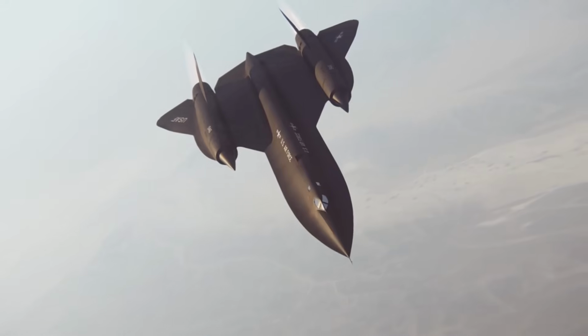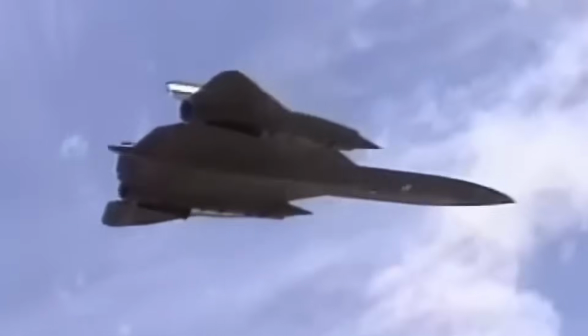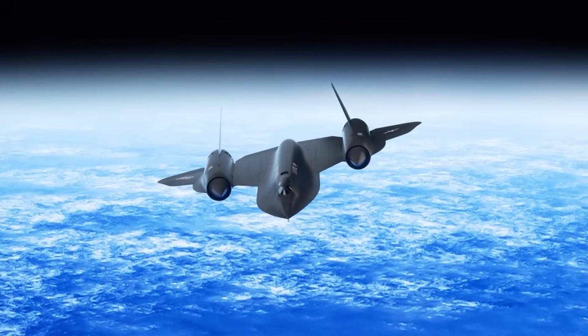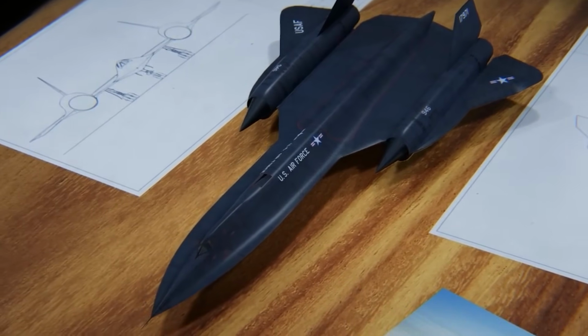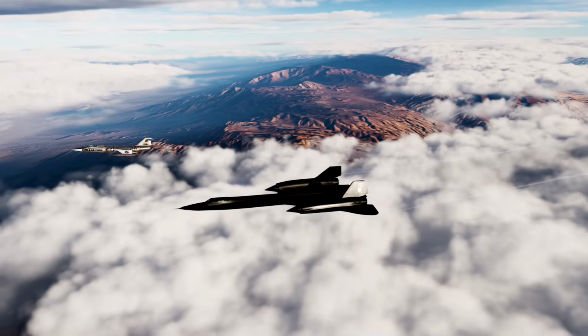The reconnaissance data the SR-71 collected per flight was extraordinary by the standards of any era. The aircraft could photograph 100,000 square miles of territory in a single hour of flight, an area roughly the size of the United Kingdom. The cameras operated through the aerodynamic heating environment of cruise by using quartz windows with specific optical properties that maintain transparency at high temperatures, and by housing the film in thermally isolated bays that kept it below the temperatures at which the emulsion would be damaged.